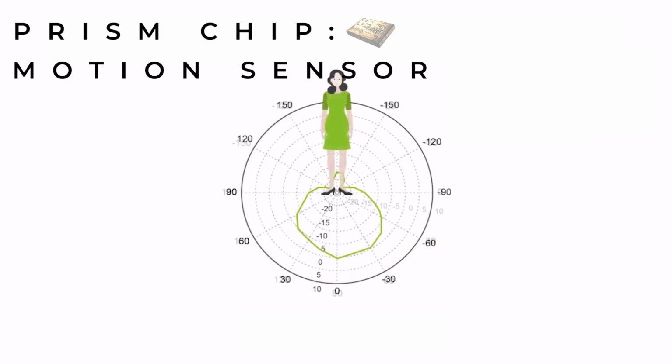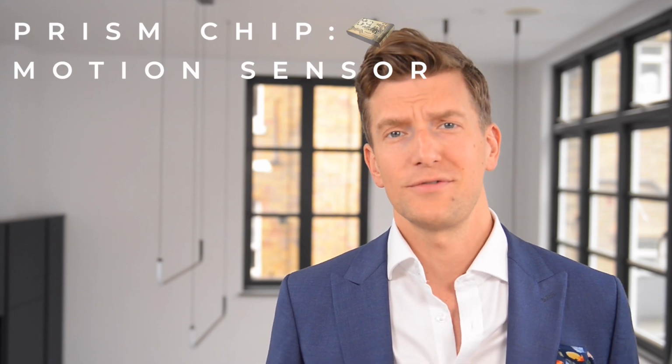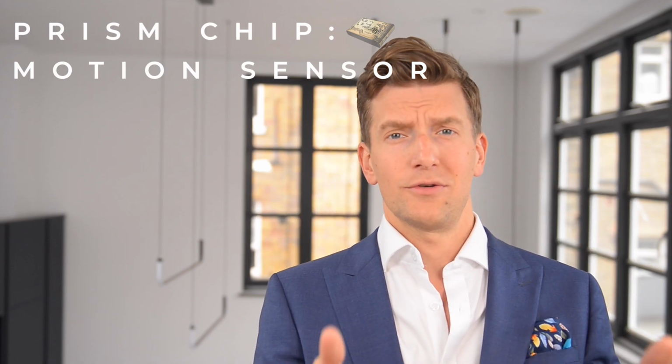So, for example, if you're sat down in a restaurant at a table, more often than not, you want to hear what's going on in front of you, so what you're looking at. Then if you stand up and start walking, the motion sensors will detect that, and they'll make things slightly more omnidirectional, because normally if you're walking, unless someone's walking backwards in front of you, you don't necessarily want to hear what's going on in front of you.